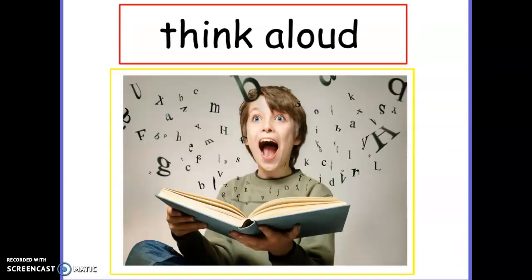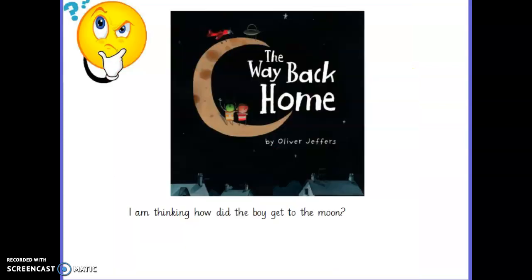We're going to start off by thinking out loud. So just like we always do before we read our story, we're going to share our thoughts. I'm thinking, how did the boy get to the moon? What are you thinking? Pause the video to share with the person next to you any thoughts that you might be thinking about before we've even started reading our book today.